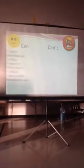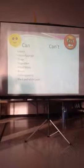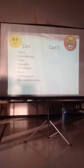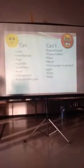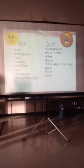Here is what can go into your compost pile. Most of the ones we're going to be putting in ours are leaves, grass clippings, coffee grounds, wood waste, vegetables, and then some things that can't go in are treated woods, plastics, metals, dairy products, and meats, or paper, like printed paper.